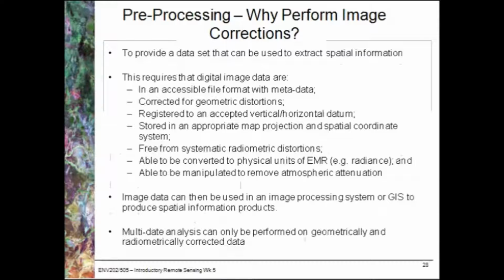We need to make sure that there's an appropriate map projection, so really considering whether we want to preserve areas, distances or shapes, and that there's also a spatial coordinate system. And these things allow us to integrate them with other spatial data sets in a GIS.